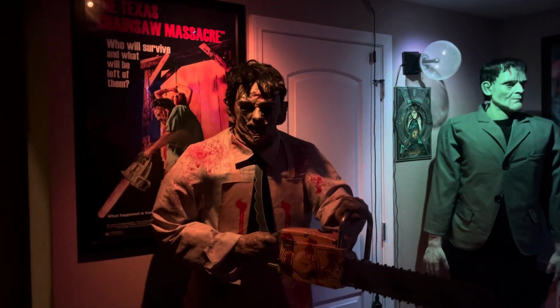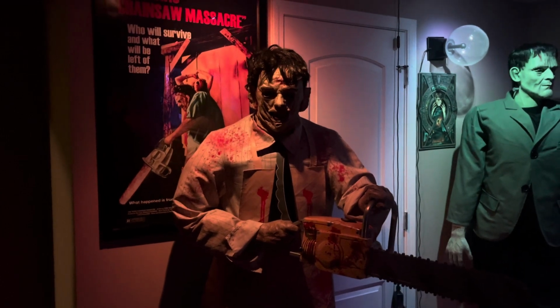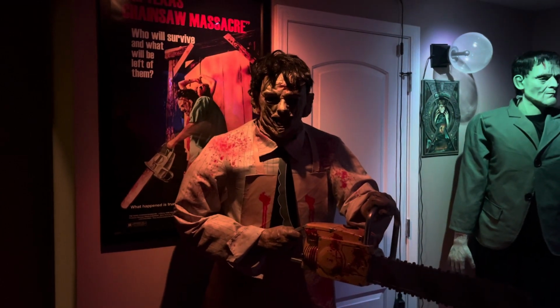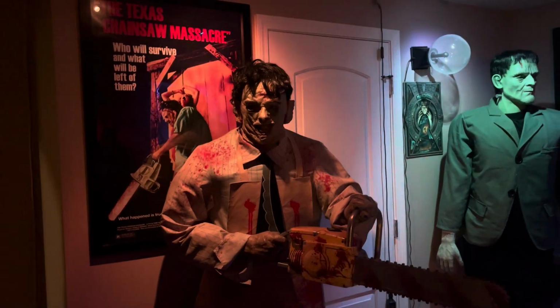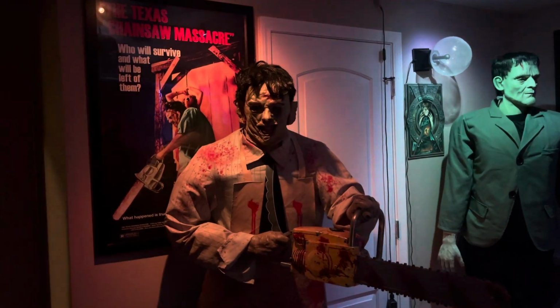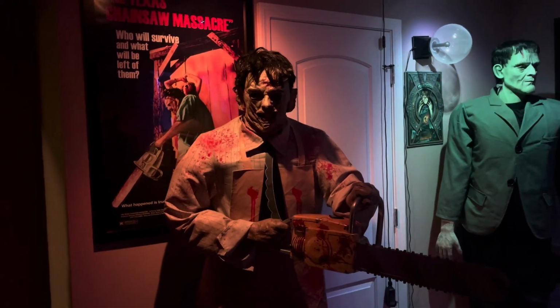So yeah, here he is. I don't really have anything else to say on him. Do you have any final thoughts? This is number one out of all the horror characters. Yeah, we were actually talking to owners of a haunted house and showed him Leatherface, and he giggled at it. He's just like, this is child's play.